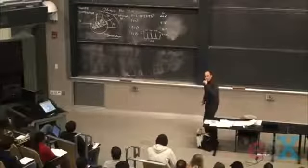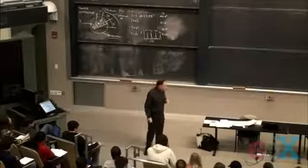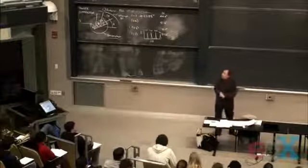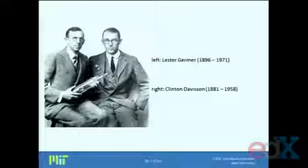Okay, so now that's true about photons, X-rays. What about electrons? In 1927, Davisson and Germer were working at what was then Bell Laboratories. And you can see in his hand, he's got basically a gas discharge tube.